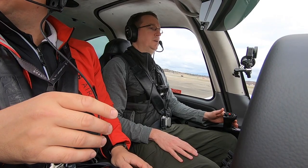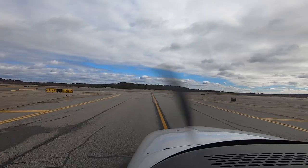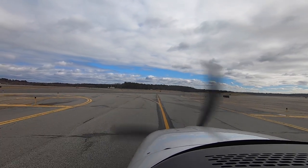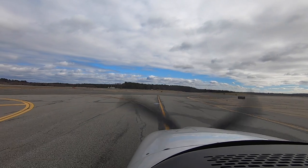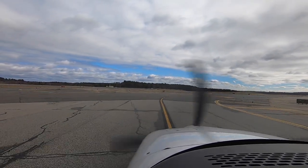Ground, Warrior 276 November Delta, ready to taxi. 276 November Delta, Hanscom Ground, Runway 29 taxi via Sierra Echo. Sierra Echo to 29, 276. Which way am I going here? We're going to go to the right. So follow the yellow line to the right. Correct.